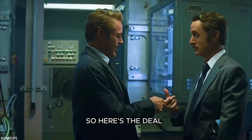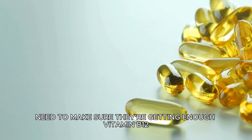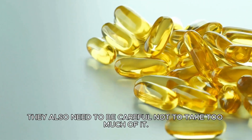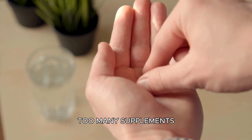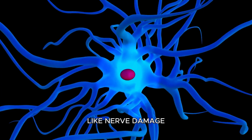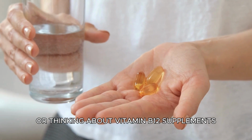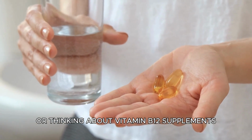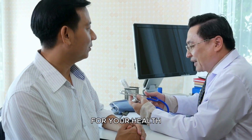So here's the deal. While people with diabetes need to make sure they're getting enough vitamin B12, they also need to be careful not to take too much of it. Too many supplements can lead to other problems, like nerve damage. If you're taking metformin or thinking about vitamin B12 supplements, it's crucial to chat with your doctor to find the perfect balance for your health.